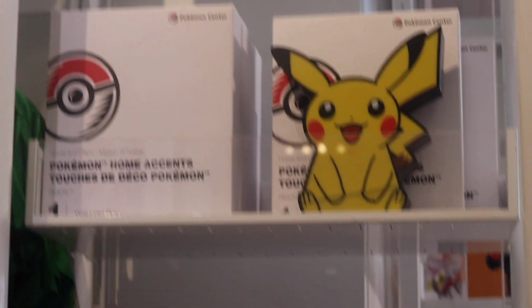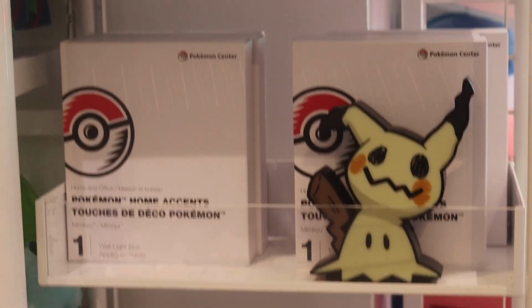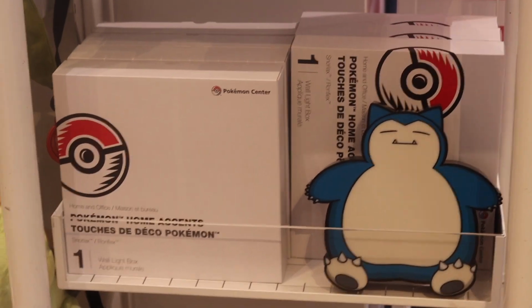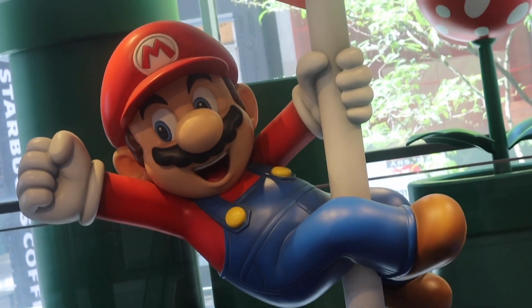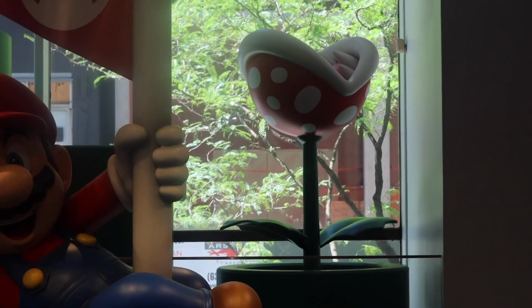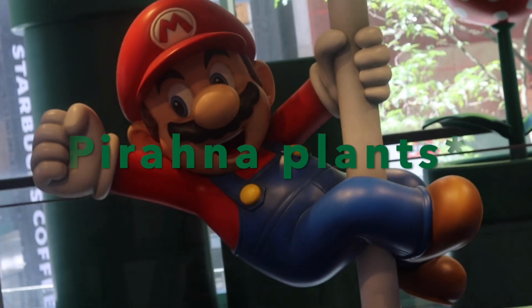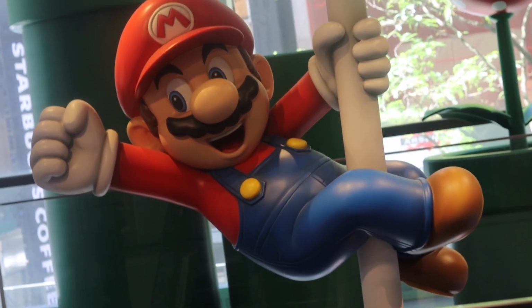Shout out to these Pokemon light boxes. They're absolutely adorable. Wow. I got a cool nephew who may need one of these. Yes, here at the Nintendo store, Mario is indeed a triumph. The top of the pole, beyond the Valley of the Fire Flowers. Truly living his best life as you buy his Peak merch.